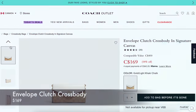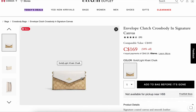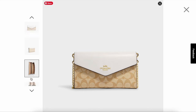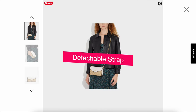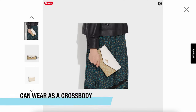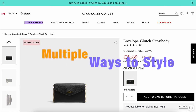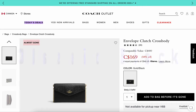Number six is the Envelope Clutch Crossbody in Signature Canvas. It's priced at $169, so 58% off. Like the Anna Foldable, the strap also detaches nicely into a wallet and clutch, or you can use the chain and strap itself to make it a crossbody. I love a good handbag that is super versatile that you can use in multiple ways. Also comes in this classic black color that's also priced at $169.